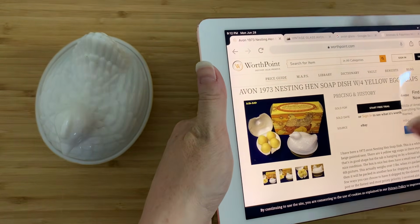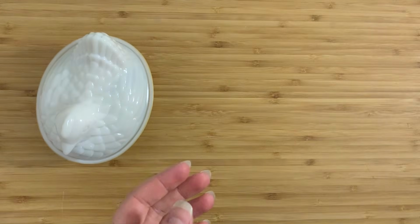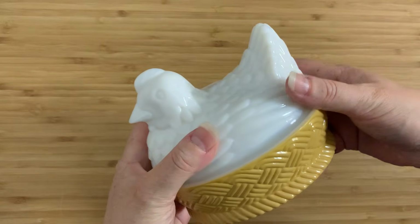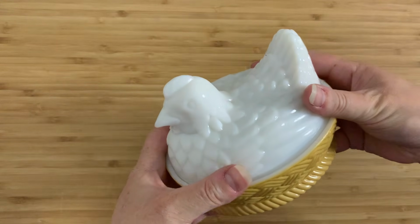Okay, so getting away from all that, what is this actually worth? Careful with the camera. Right, I did go look it up. There are plenty of comparable listings for it. It is usually on sale for about $15, $16, maybe up to $20 US. No more than that, really.